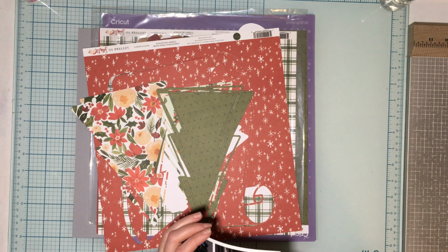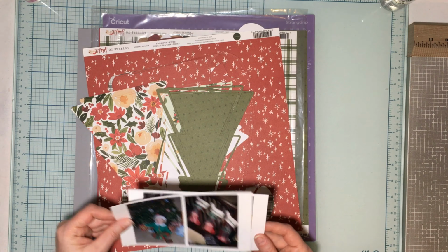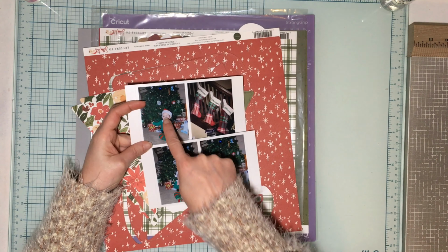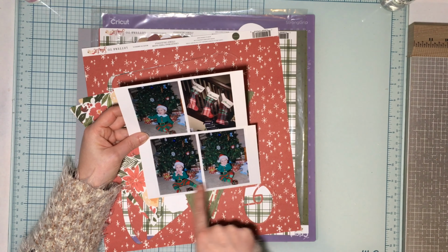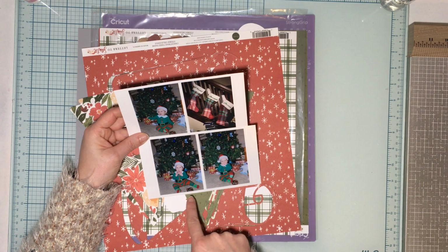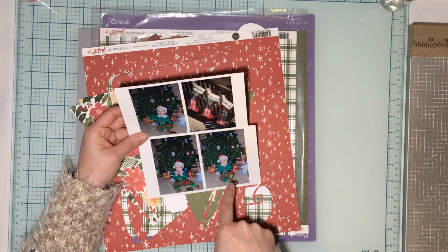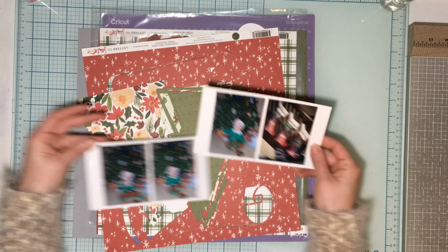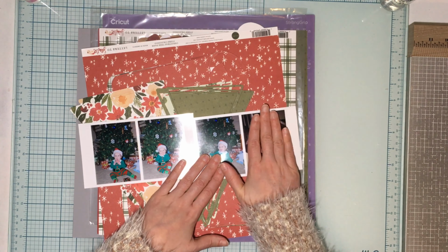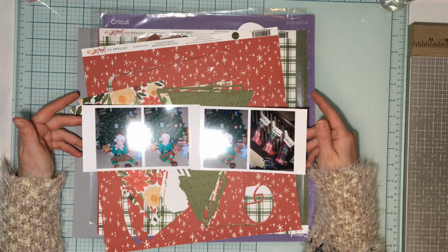Of Cut Files. Today we are playing with the prompt, The Tree. So I have these adorable photos of my son from 2015 in front of the Christmas tree, dressed in his Christmas jammies. We do Christmas jammies every year for all of us, and his looks like a little elf, and we put a little Santa hat on him, and it's just freaking adorable. So I've got those 3. I'm going to cut these off. We'll use those a different day, but we've got those 3 photos.